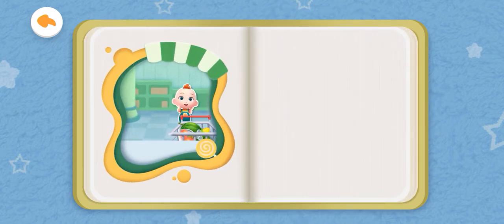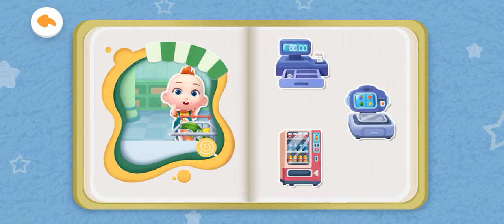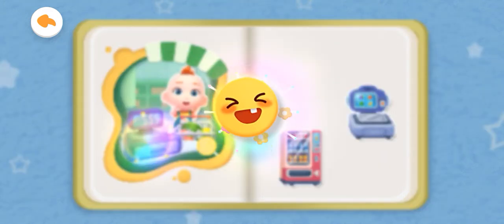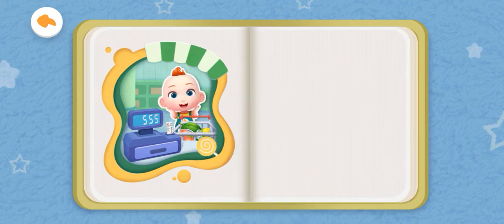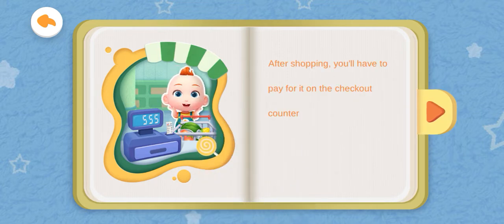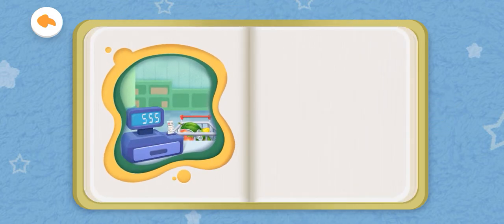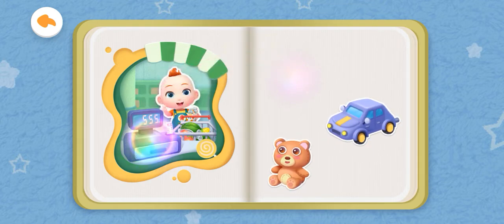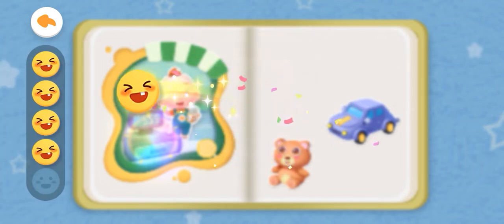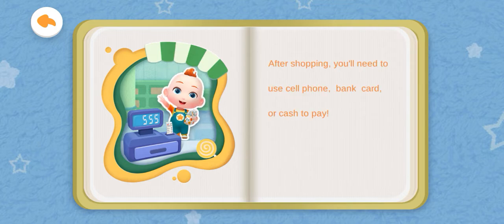Where to pay after they finished buying the groceries? Checkout counter. Weighing area. Beverage machine. After shopping, you'll have to pay for it on the checkout counter. How do they pay? Pay by cash, car, doll. After shopping, you'll need to use cell phone, bank card, or cash to pay.